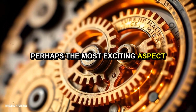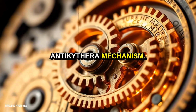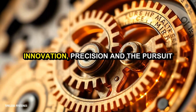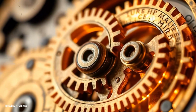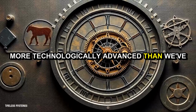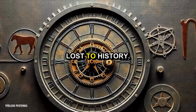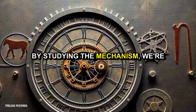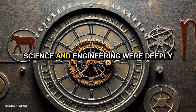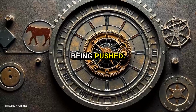Perhaps the most exciting aspect of these modern reconstructions is what they tell us about the broader implications of the Antikythera mechanism. This wasn't just a one-off invention. It was a product of a culture that valued innovation, precision, and the pursuit of knowledge. The device's existence suggests that the ancient world was far more technologically advanced than we've often assumed, and that there may have been other inventions and discoveries that have been lost to history. By studying the mechanism, we're not just learning about a single artifact, we're uncovering a glimpse of a world where science and engineering were deeply intertwined, and where the boundaries of human ingenuity were constantly being pushed.